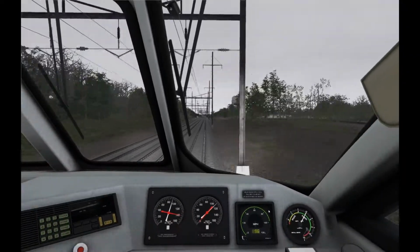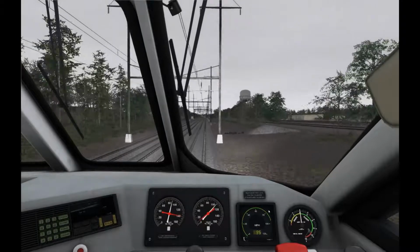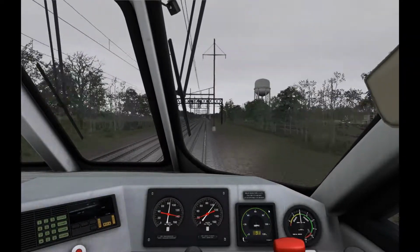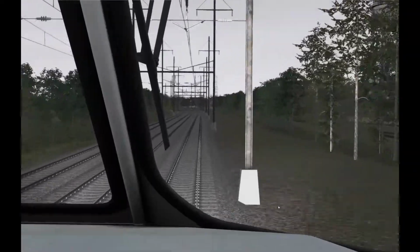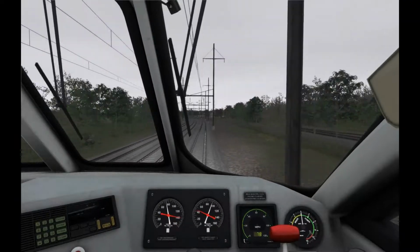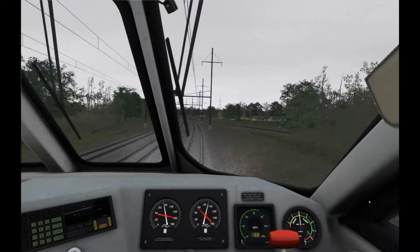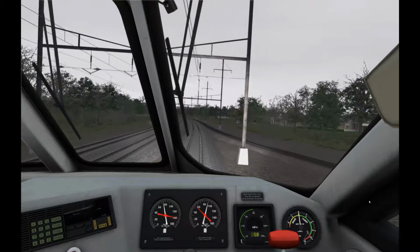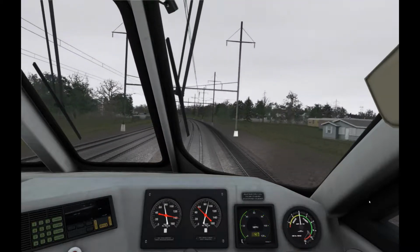All right, that's the Odenton MOW yard. That's the slowdown point. And Odenton is a long platform, so stopping the train should be a little bit easier.